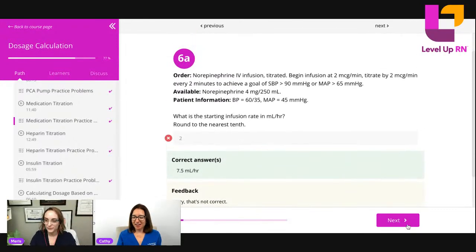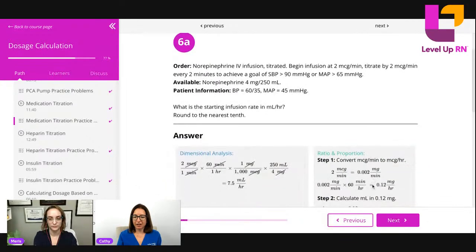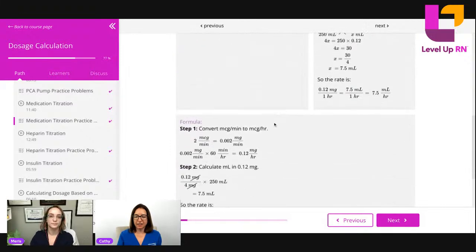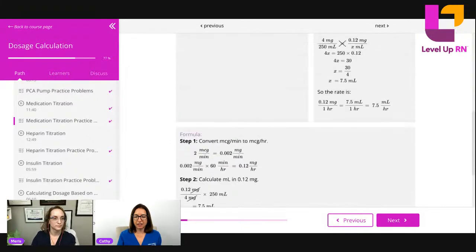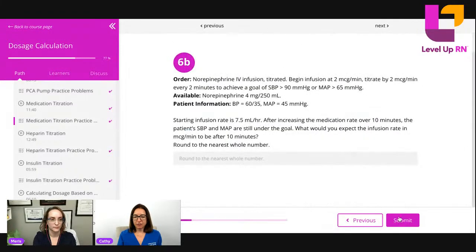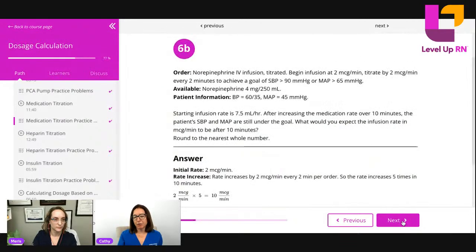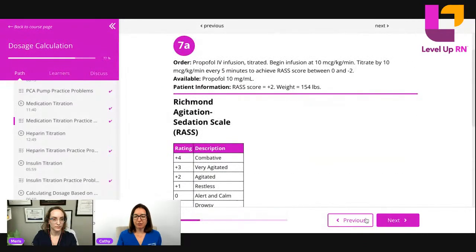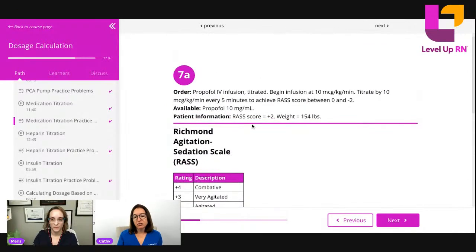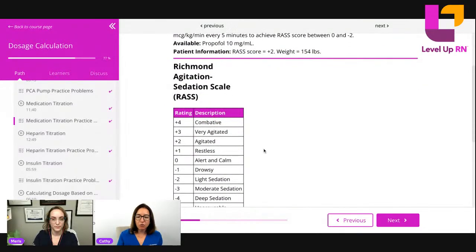Right. And so here's a norepinephrine infusion. You can see the calculations get a little more complicated in this section of the course. And then we also have, this is a norepinephrine, oh, this is the next part of that same problem. So if I just pop around, here we have a propofol infusion based on the patient's RASS score.